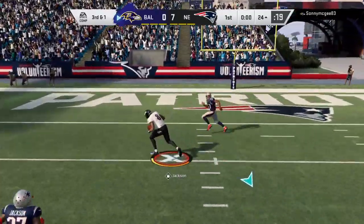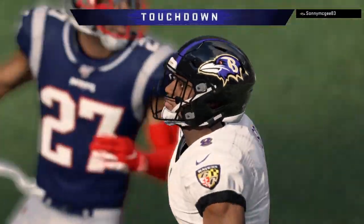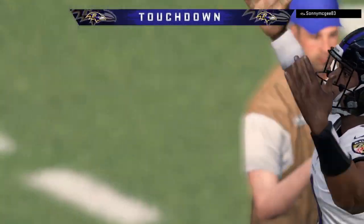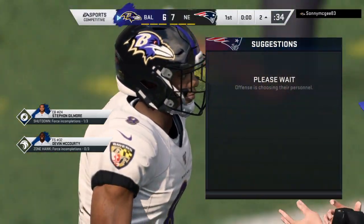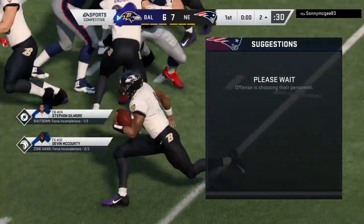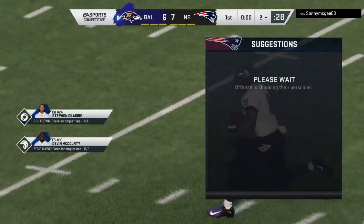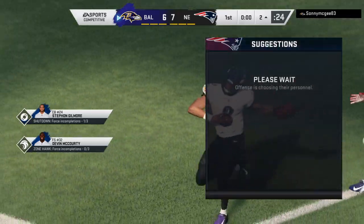And an alley to run. And he'll take it into the end zone for a Ravens touchdown. 24 yards as his guys are on the board here in this first quarter. Not the first time on this drive we saw him take matters into his own hands, and this time he finishes things off with a touchdown run.